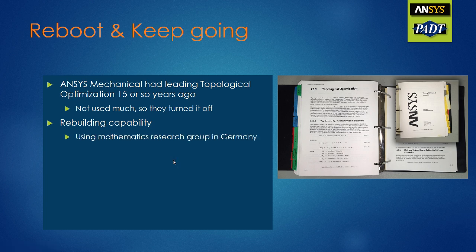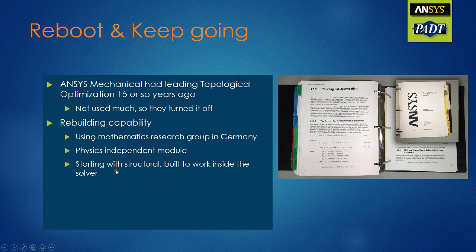They're using a company out of Germany that is kind of experts in algorithm development, especially in this area, and we're really excited about that because they're not just going and saying, well, what's everybody else using, and we'll just copy that. They're seeing what everybody else is doing and trying to make it better and approaching it from a very high-end perspective. They're also making their module for doing topological physics independent, so it's going to stand outside and kind of be unique, which I really kind of like. And although they're starting with structural, they're going to build it to work inside the solver itself. So even though it's independent, it's going to work directly with the ANSYS structural solver. And over time, it'll be multi-physics.